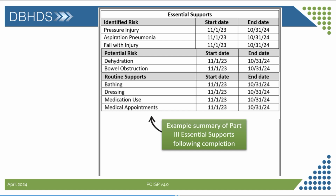You'll notice that they all have the same start and end date, which are the effective and end date of the current ISP year. These are static. They do not change in the ISP. They are actually documented on site when support needs change.